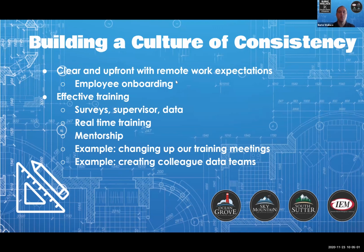Because as a fully remote workplace, they were coming in and we realized that we were not getting the level of consistency. And so we had to examine what are the key things we really want our new staff to know when they're onboarded, and then we modified our onboarding process. It's also important, if you want consistency, that you have training.